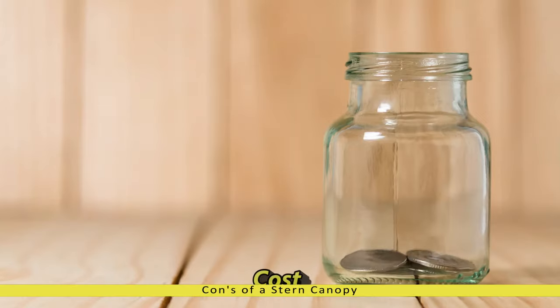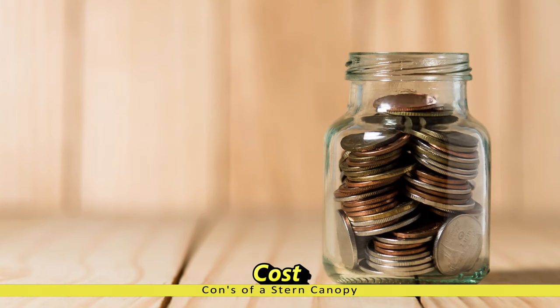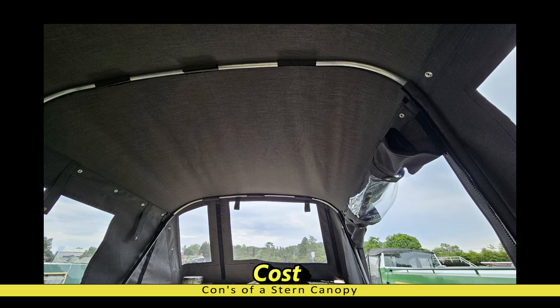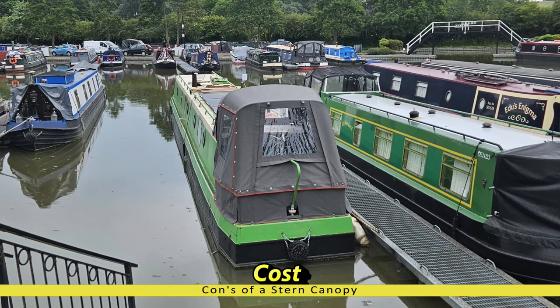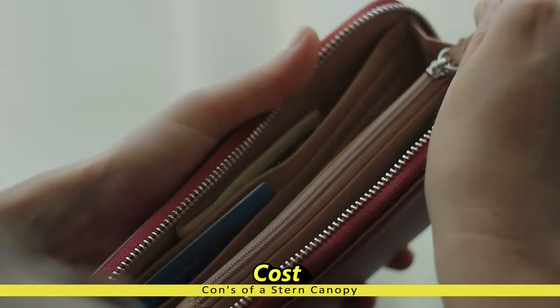Cost. I would liken it to putting a conservatory on a house. You don't necessarily need that conservatory, but it gives you all the benefits that we've discussed previously. So it's really up to the boat owner themselves to make that decision as to whether they think the outlay is worth it.